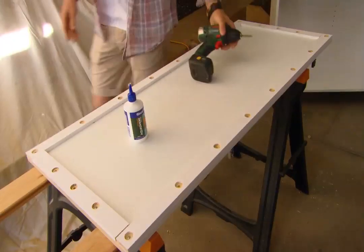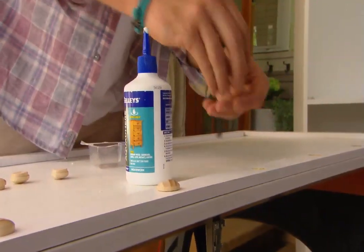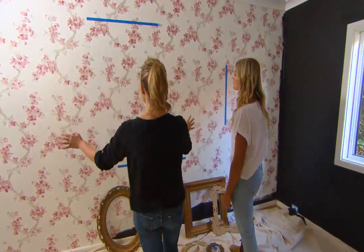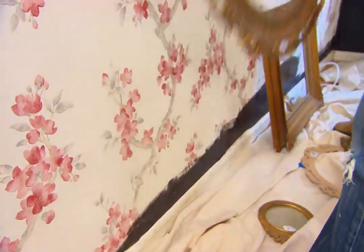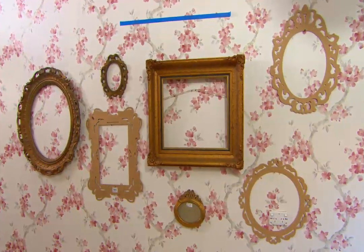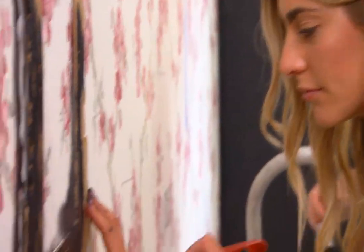To give it the steampunk look, we're adding moulding and wooden buttons that'll look like rivets. Okay, so this is our frame that we can work within. We're framing the original wallpaper using old, empty frames and adding a little more interest using frame templates as stencils.